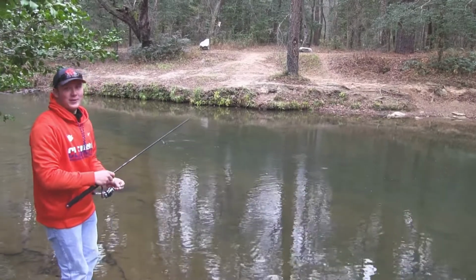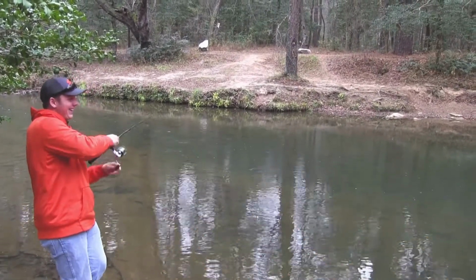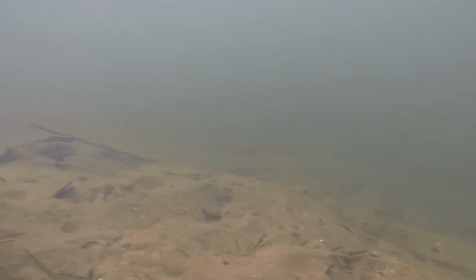2/1000. 2/1000. 3, oh, didn't even get to 3. Little guy, but... Leather rain, that could be a brookie. Is that a rainbow or a brookie? Oh, it's a rainbow.